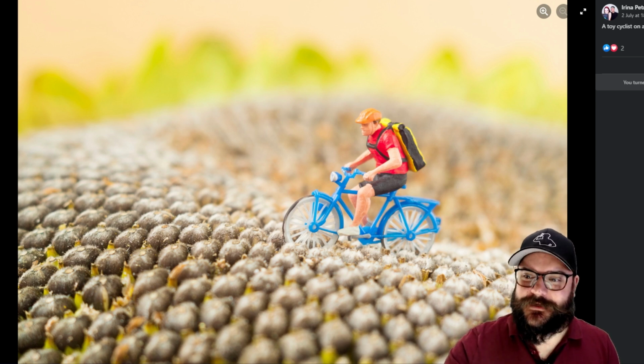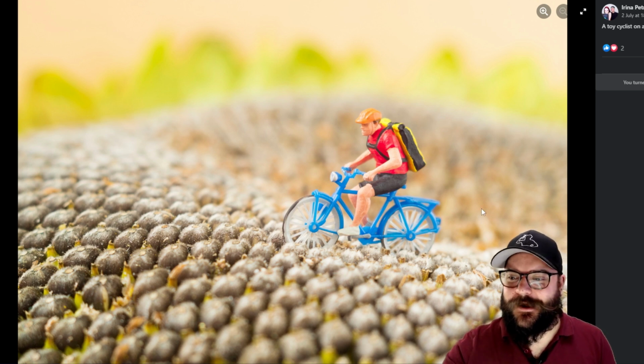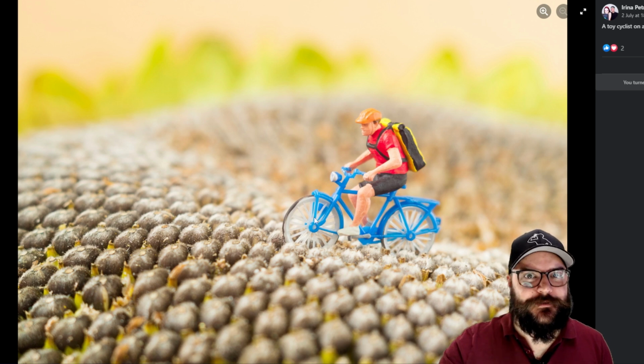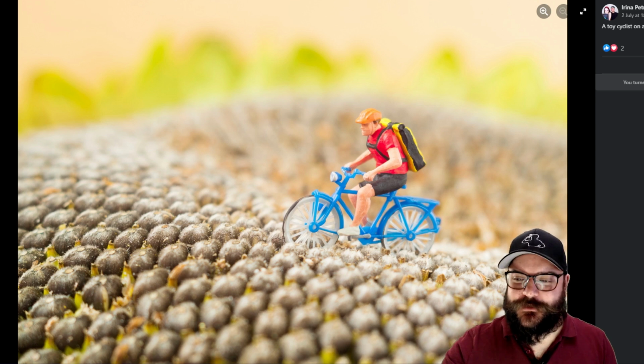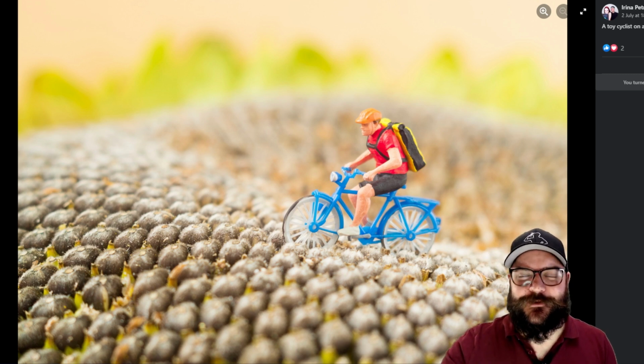You can see the petals in the background, and this is just a really great example of how macro can be used with some forced perspective to make things look a little bit bigger and a little bit more interesting, replicating real life, which Irina seems to be particularly good at. Thank you very much for your entry, Irina, and we hope to see a lot more from you in the future.